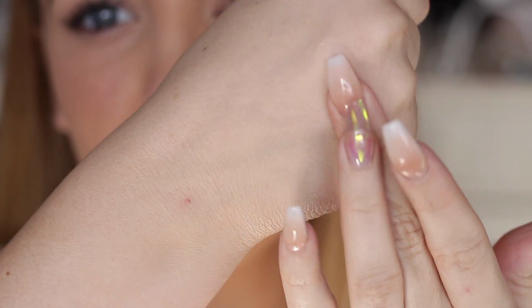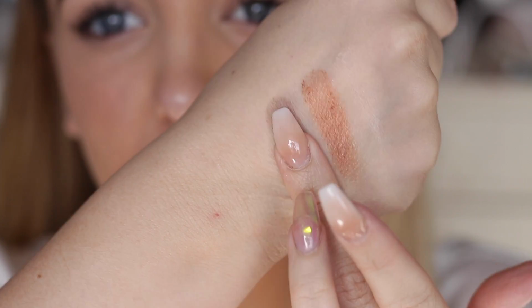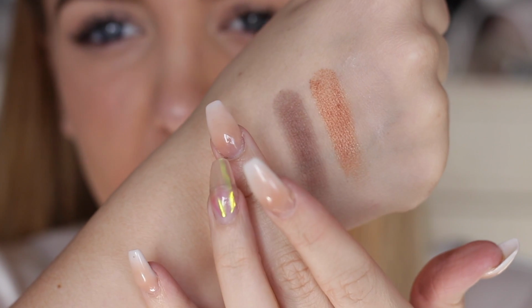Okay, I'm going to do 3 swatches and you've got to try and guess which one is fake and which one's real. First one, second one.